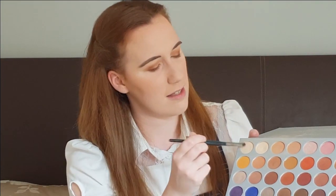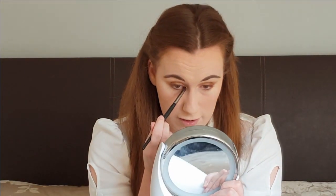What I don't want to do is put the dark colour on first and then put the inner highlight on, because I'll get dark colour on the inner corner of my eye, which is what I don't want at all. But this trick, I suppose, is really good to make you seem more awake. I'm always tired, so this is really good for me. I really like this trick. So what I'm going to do is take this brush and tap into these two colours at the beginning of the palette. And then I'm going to put it in the inner corner of my eye.